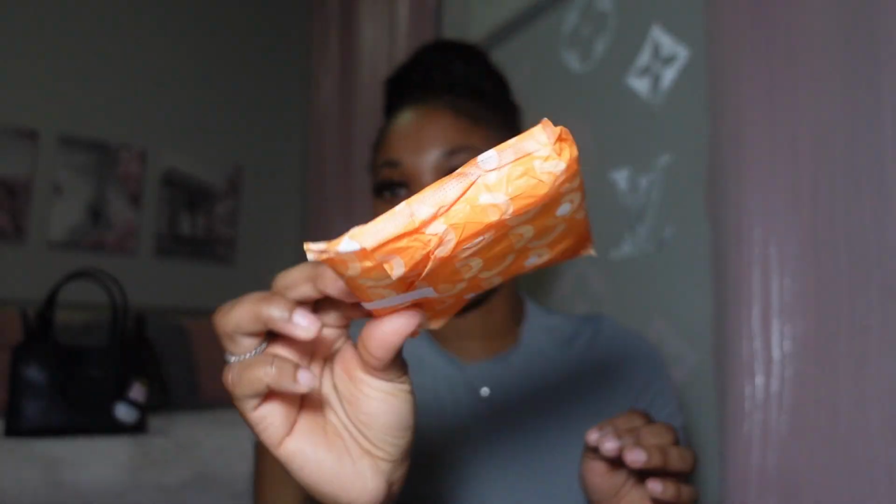The next thing I have is this pad because I don't like asking people for pads or feminine stuff. I like having my own. So I always have one of these with me because you never know when you're going to need it or when somebody else might need it. But yeah, this brand that I always buy is called Always, and it's always the orange pack because I've been using it since I was little, and it always does wonders for me.